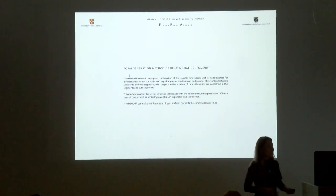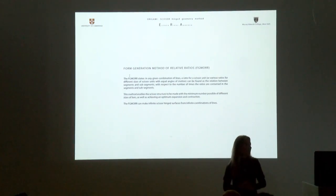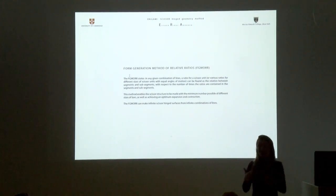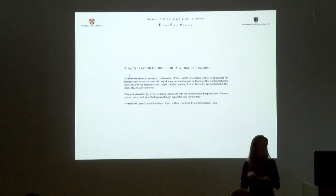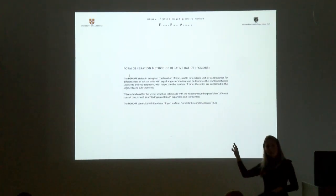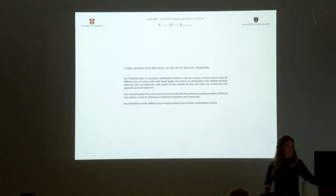So it's very versatile. So this form generation method, I called it the form generation method of relative ratios, which so far has been applied to scissors. And the method states that in any given combination of lines, a ratio of various ratios can be found as the relationship of the segments and the subsegments in respect to the number of times that one is contained in the other. So therefore, this has a vast potential, and I built a prototype, but this is still a work in progress. But that prototype was on hold because then I had another idea, which is what I'm going to show soon.